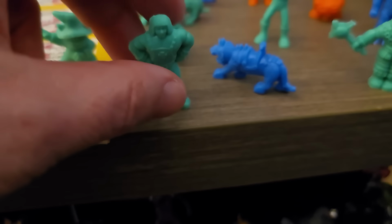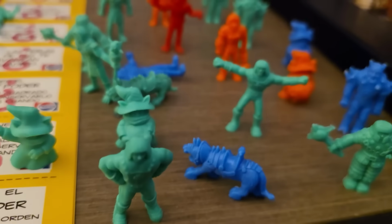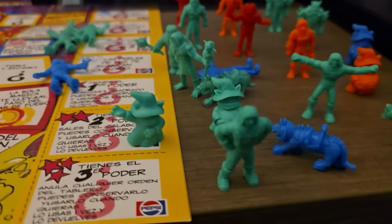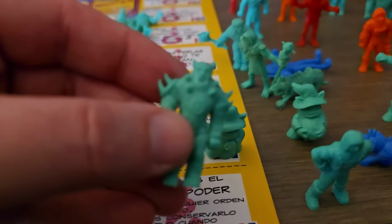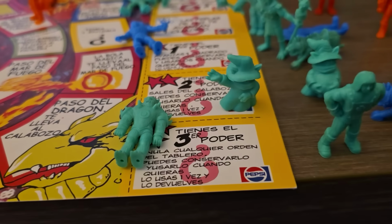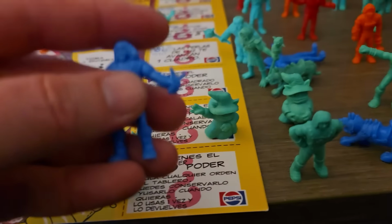Thundercats also came out, and the A-Team. Oh, really? Thundercats and the A-Team? Oh, wow. Pepsi. Let's see. Is that really the Beast Man? Yeah. The sword I think is broken.